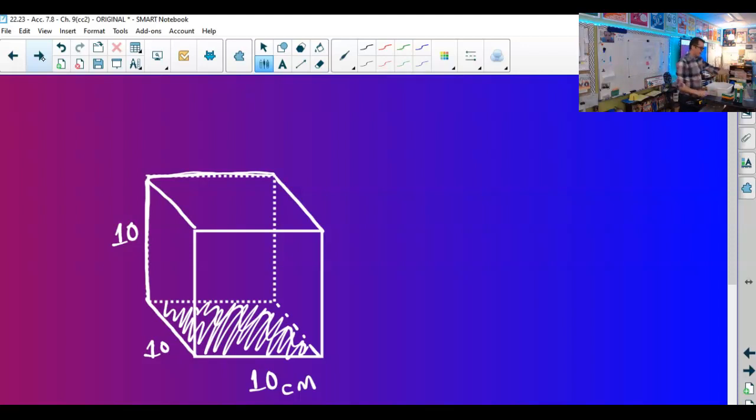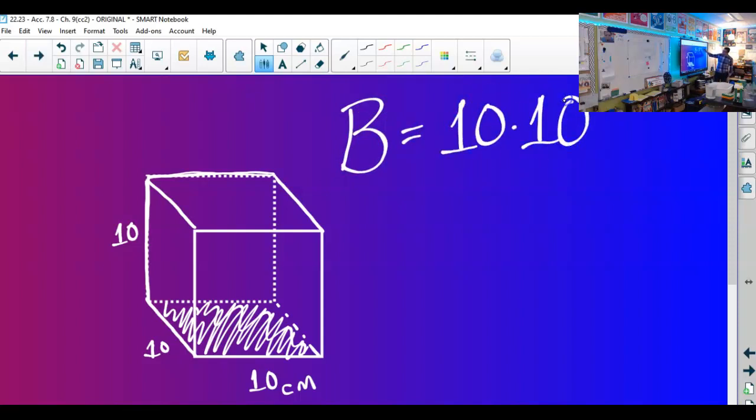So if I just fill in 1 centimeter worth of cake, 1 centimeter thick, how much volume of cake am I going to have? It's 100 cubic centimeters because the height is 1, and then the length and the width are 10. 10 times 10 times 1 is 100.